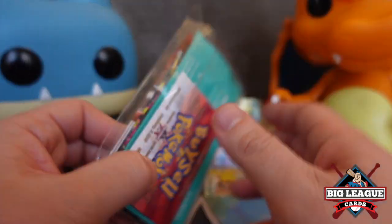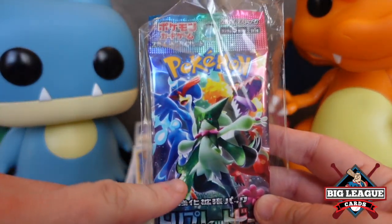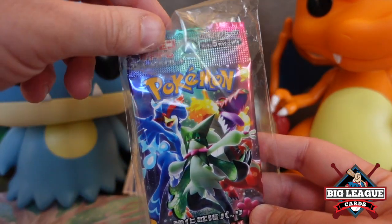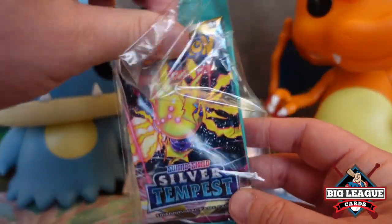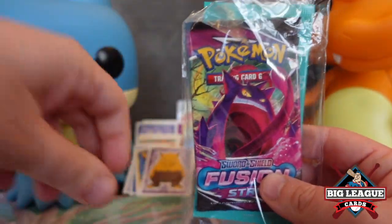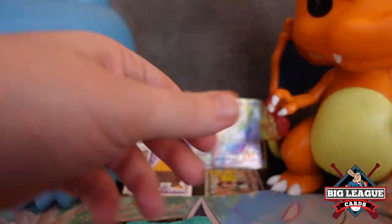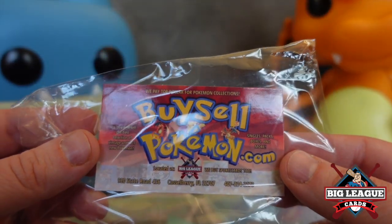All right, let's get into another bag here. And I'm really excited for this one right off the bat. Triple B, that's a Japanese pack that I actually do know what it is. One of the newest sets that's come out, so I'm really excited to open those. We have a pack of Silver Tempest, a pack of Fusion Strike, and another Japanese promo card, and of course another card, Big League Cards, buysellpokemon.com.